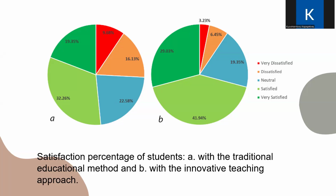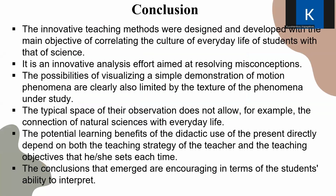In the traditional educational method, only half of the students are satisfied, while adopting the new innovative teaching, the satisfaction percentage is considerably higher, which indicates that the new educational material is evaluated with high importance by the students. The innovative teaching methods were designed and developed with the main objective of correlating the culture of everyday life of students with that of science.